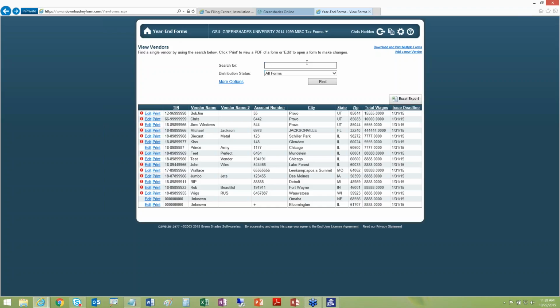You've got some nice search capabilities right here as well, so if you're working with a large quantity of forms, it makes it very easy to drill down and find the specific form you're working with, whether you want to search by tax ID, or by vendor name, or filter based on a number of different options.